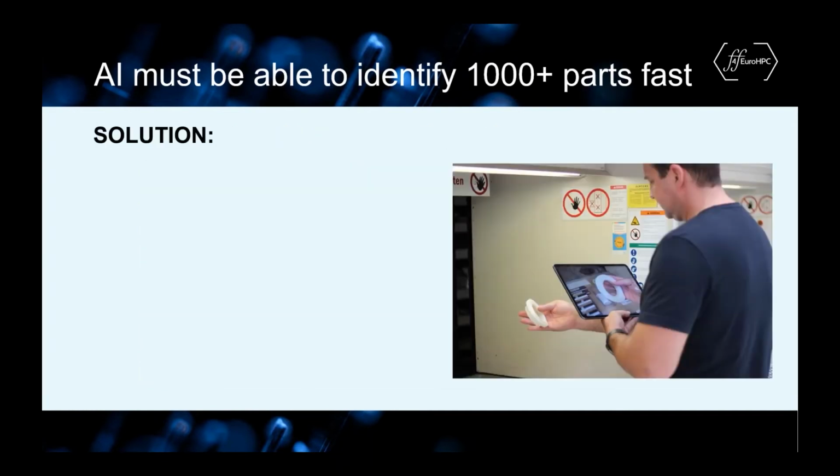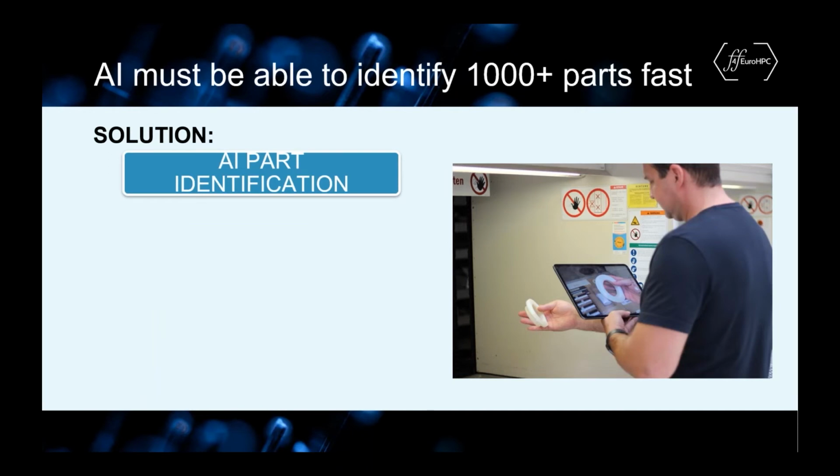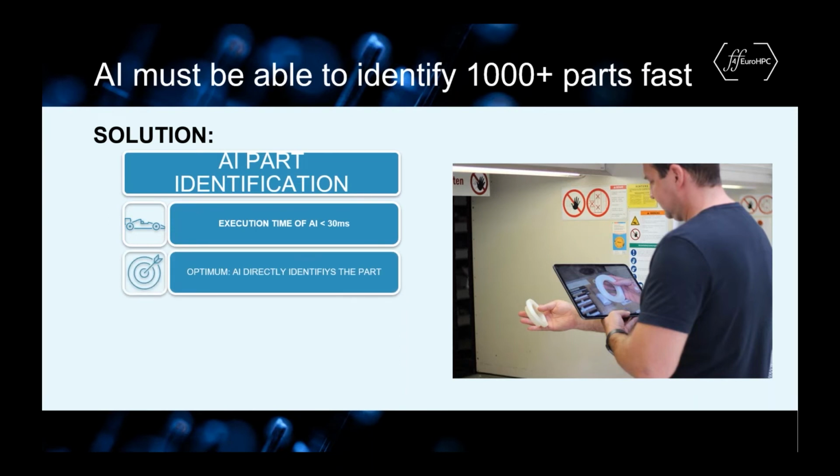So what was our solution? We used the AI part identification to output a result quite fast. The execution time of the AI in the end was less than 30 milliseconds. So we could perform multiple detection or identification processes per second, and therefore ensure that there's not one false positive, since the detection is really fast and delivering results quite fast. The optimum case would be that the AI directly identifies the part, is 100% sure that the part number identified is correct, and therefore the worker only gets one number and he has the correct number.